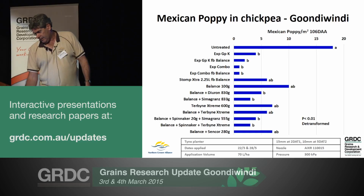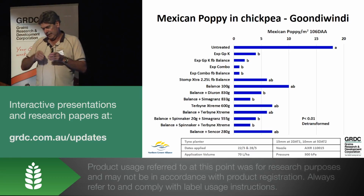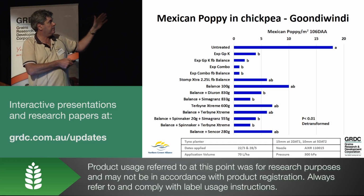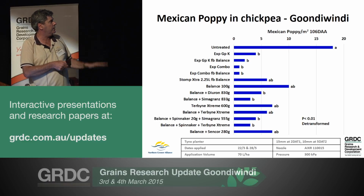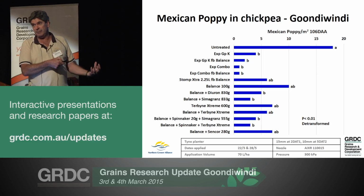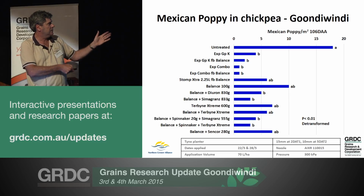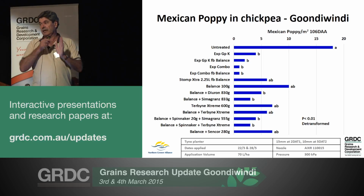I alluded to the Mexican poppy trial that Rachel did again. What I wanted to show here, we've been trying to do trials on Mexican poppy for years and couldn't find a site properly, but we got one, and quite a good one. So about 18 Mexican poppy to the square metre. If you look here, Balance giving us about a 50% reduction in plant number. Our Balance simazines, Balance turbines are down here around to the 75% reduction. Nothing giving us 100%.